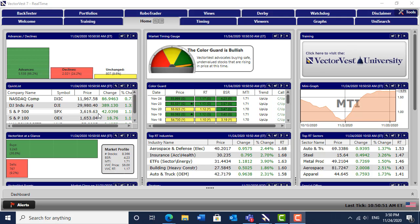As you can see, the S&P is up 42 ticks and going strongly. Advances are more than twice the declines. And of course, all of the trends on VectorVest are up. Markets are in a mega overbought situation, but they can stay up there for a while. So all our trends are in great shape.